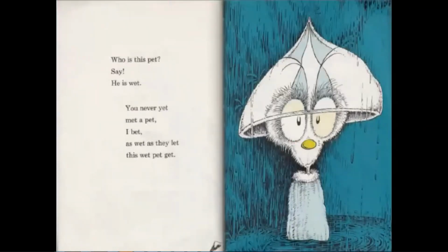And oh, who is this gloomy creature? Let's read about him. Who is this pet? Say, he is wet. You never yet met a pet, I bet, as wet as they let this wet pet get.